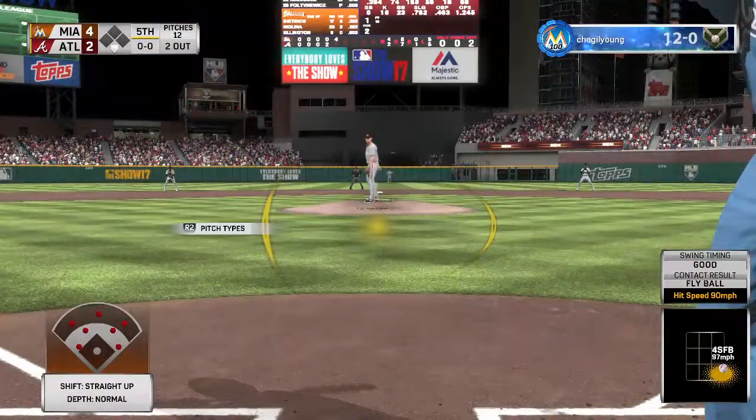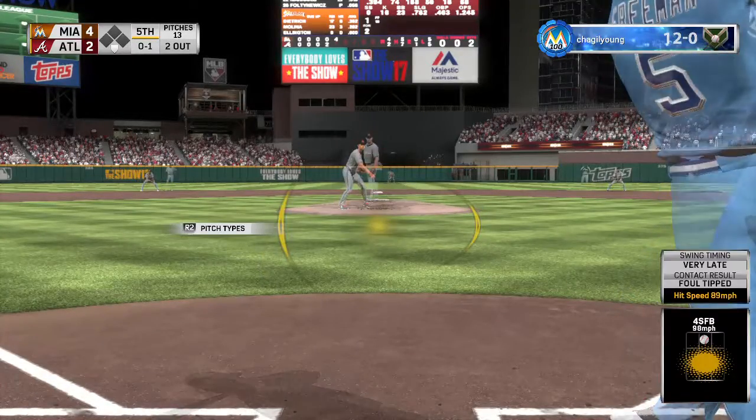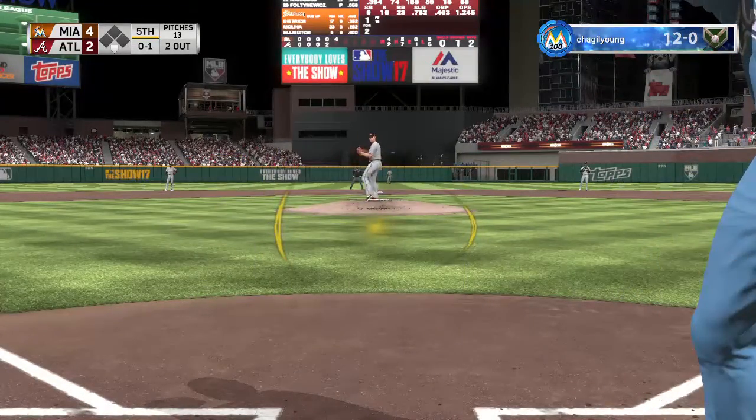First baseman, number 5. Standing in, Freddie Freeman. A hit in 2 tries so far. And this is fouled straight back.